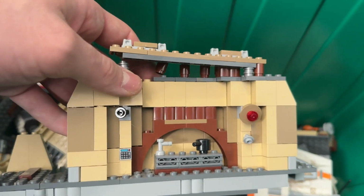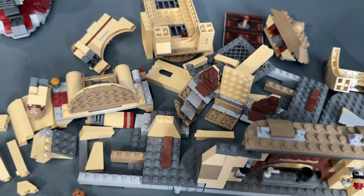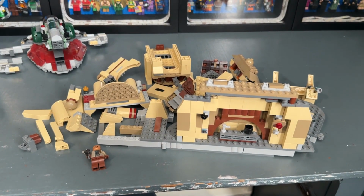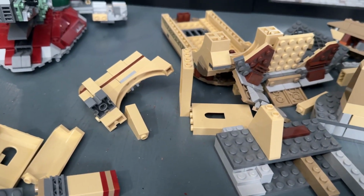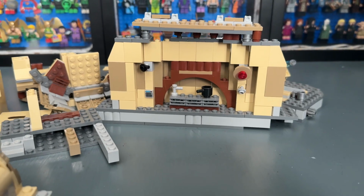And then another set inside of here, one of the main ones I did want, was Boba Fett's Throne Room from 2022. This one does have a bit more battle damage though, so I'll definitely have to repair this in this video, but I'm very excited. At least the throne is semi-intact, and here we can see just how disassembled it is. It is terrible, so we'll definitely have our work cut out for us in this video.